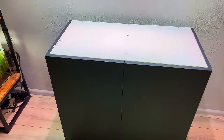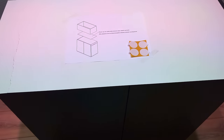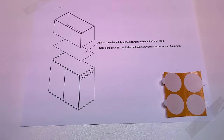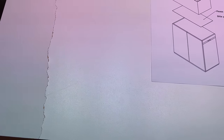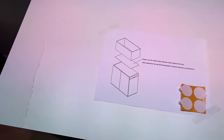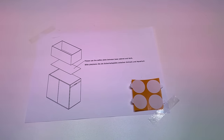Okay, so that's the cabinet cleaned up as well. They give you this wooden plate to basically place between the cabinet and the glass. But I kind of broke mine when I was lifting it up the stairs. So I think I'm gonna skip this wooden plate and go for a foam mat instead. Hope that's okay. Let's take a look inside.